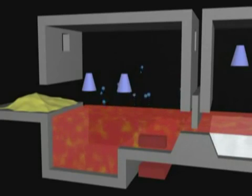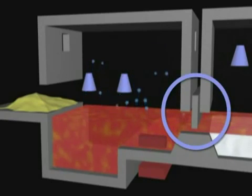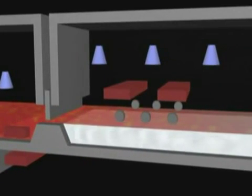Once the fining process is complete, the glass travels into the tank's forming chamber and through an opening called a canal and into the forming operation known as the bath. This process is based on the fact that liquid glass floats as it is hardening on a bath of liquid tin.